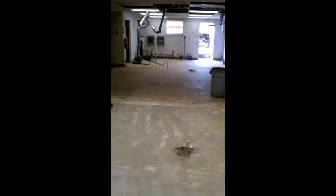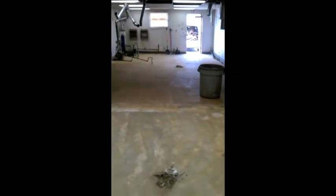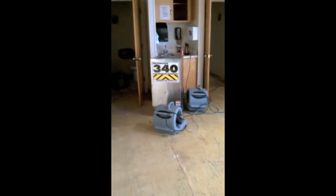Now you can see on our water job, we've got most of the heavy equipment out of here, as well as the remaining floor, exposing the rest of the wet spots, as you can see here in various places. So we're going to set up the rest of our drying equipment and dry this one out after we finish our cleanup.